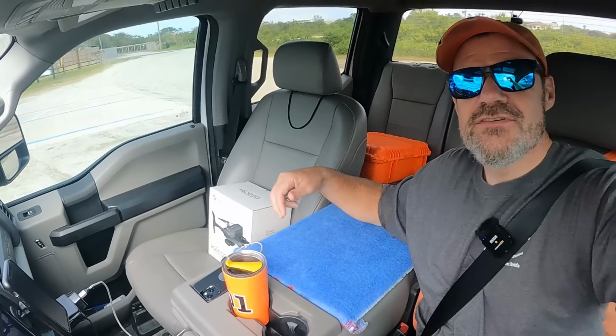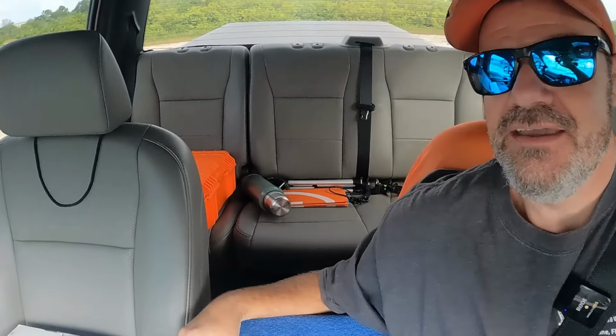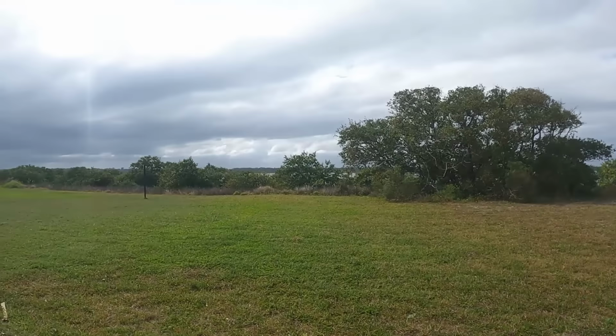Hey, there's the drone. All right, I'm gonna get the drone, the landing pad and the tripod, and maybe even some more coffee. And we're gonna go over to one of those pavilions and get everything set up and ready to go. It feels a lot windier now that I'm out of the truck. Anyway, I got the landing pad sitting right there, and that's gonna be our view.